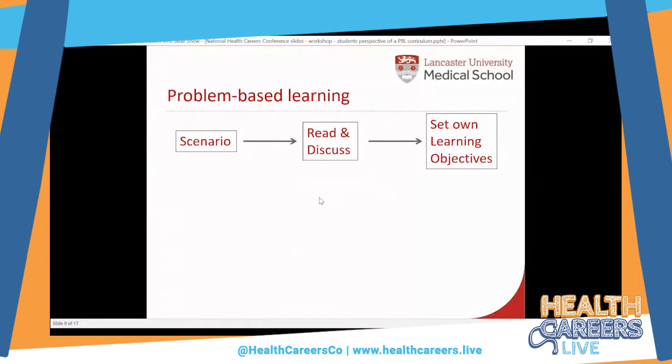So from that, you've grouped the different bits of information you found, and then as a group, you decide what objectives you want to set to learn. So you pick out all the bits of information, and then you sift through and you sort them, and you come up with your objectives. Now, there's always a member of staff there to guide you, so they'll make sure that you don't get any objectives that are completely wrong, and they'll make sure that you get all the objectives that you need to.